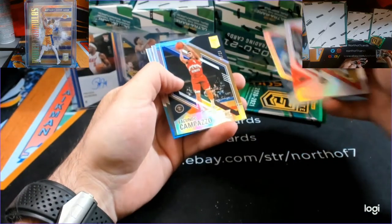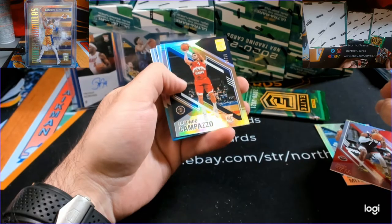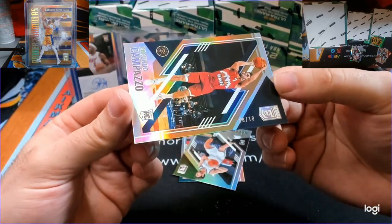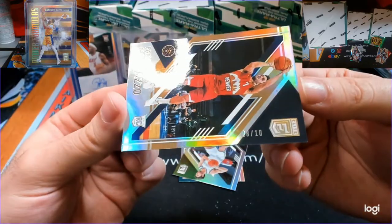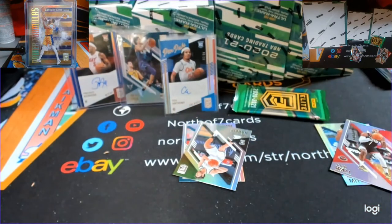Wall, Donovan Mitchell, a Campazzo. I'm going to say that. And this is a 10. This is 8 of 10 of Campazzo from Denver. 8 of 10. That's unfortunate that it's somebody that can't read his name. Facundo Campazzo. I feel like I'm appropriating somebody else's culture.